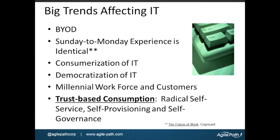Lastly, the whole idea of trust-based consumption is really interesting. As we talk about democratization of IT and consumerization of IT and BYOD kinds of ideas, what we're really talking about is extreme self-service, self-provisioning, self-governance, or again what I call trust-based consumption.